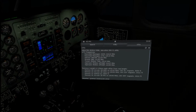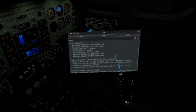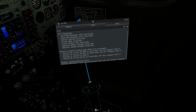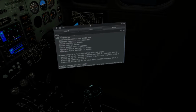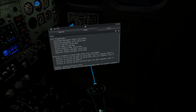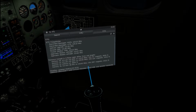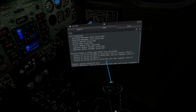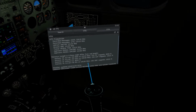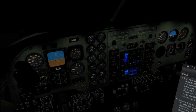General Downing Peoria International information November, 200 Zulu weather. Wind 280 at 11 gust 18. Visibility 10. Sky conditions 1300 overcast. Temperature -2. Dew point -6. Altimeter 3012. Arriving runway 31. Departing runway 31. Advise on initial contact you have November 3-1.